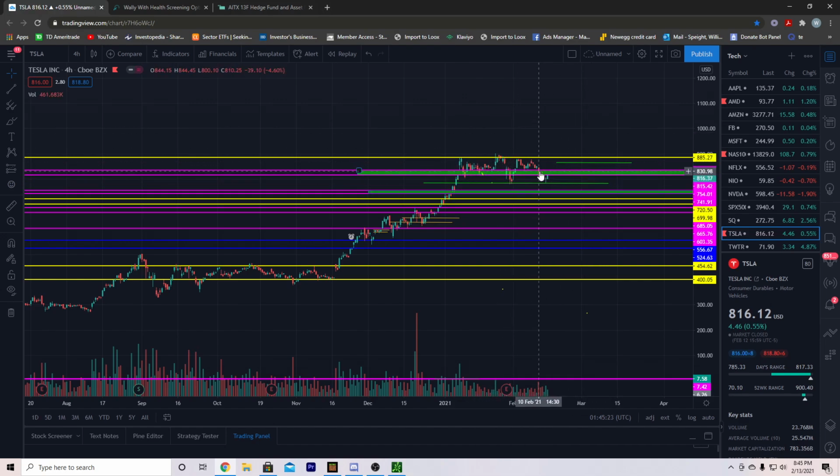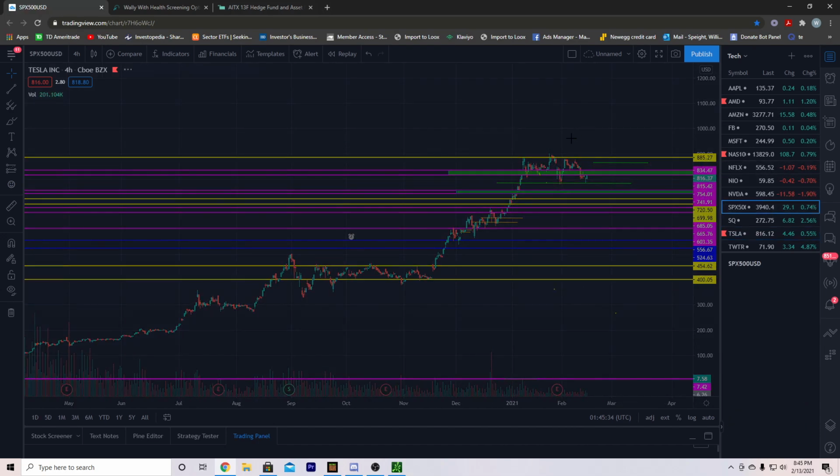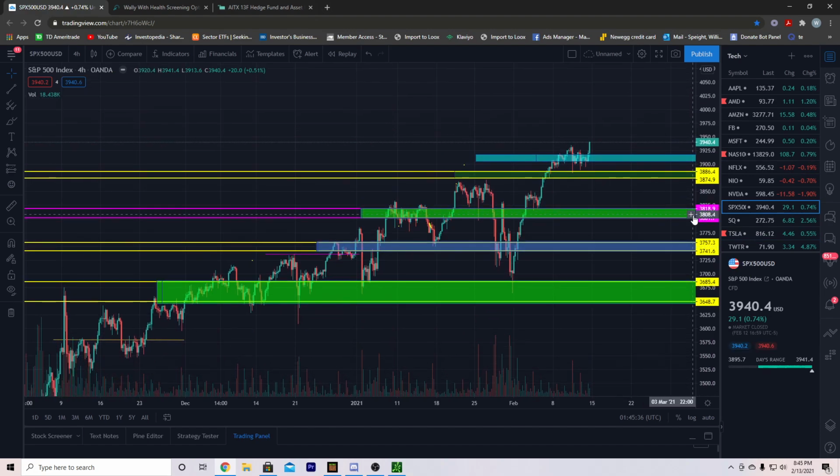So right now, potentially Friday was a good dip buy for Tesla. So let's hope this holds. I would give it all the way to right here, 783.74. If we get below that, we're probably heading back down. But I do think, just because of the overall market, what it did towards the end of Friday, I think it's going to be strong. I think Tesla's going to be strong this upcoming week.